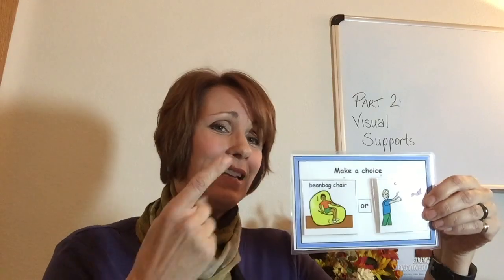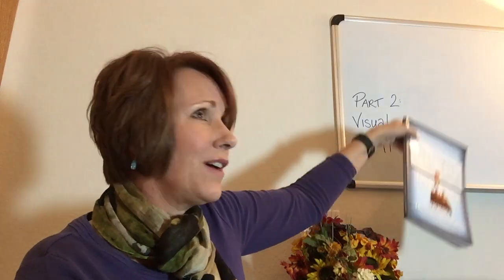However, when you use a visual support like this, it's not that you're telling the child something, it's that they're actually interacting with this visual support. So you're not telling them you need to do this or this. You're saying make a choice, and it takes all of the argument out of it, all of the stress out of it.